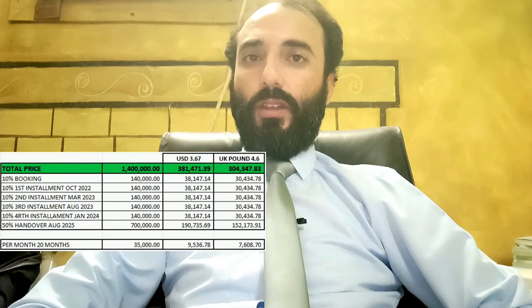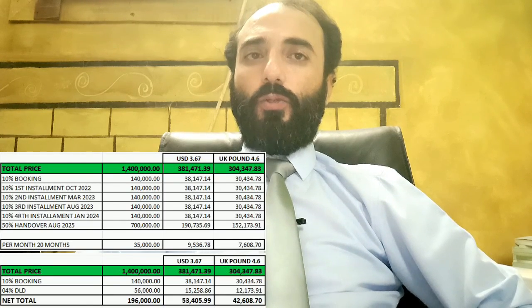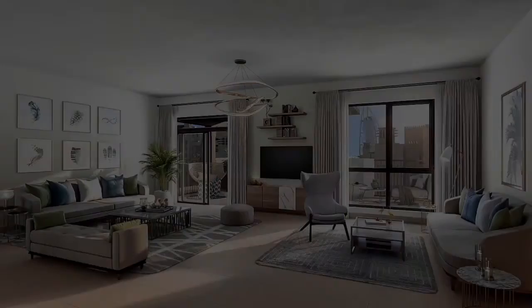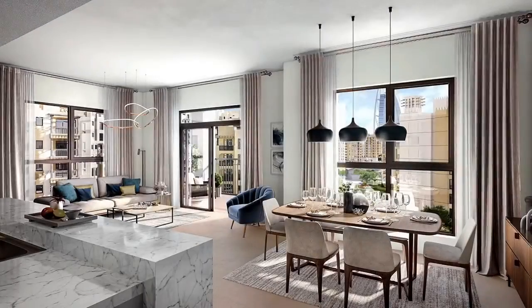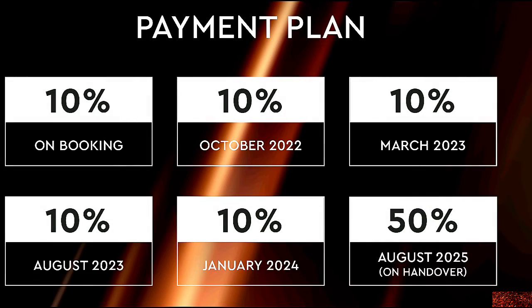And then if you are interested and want to book the property, for 1.4 million, 10% is 140k plus 4% DLD, so 196k, and also you can check in dollars and pounds. Plan: 10% is booking, 10% in October, like 5 months, then March 2023, then in August 2025, on handover 50%.